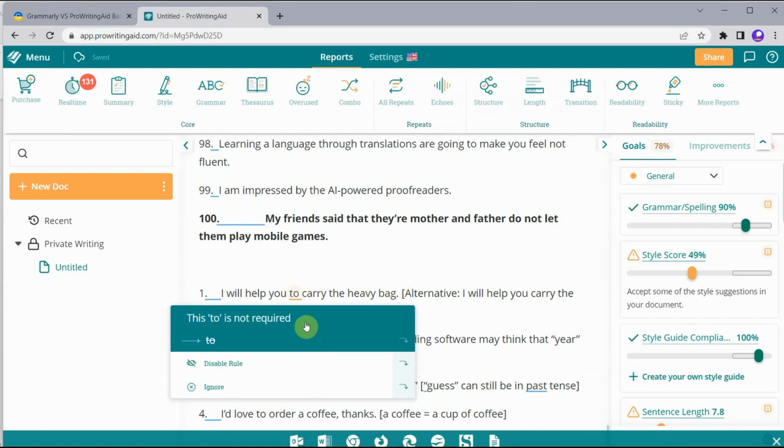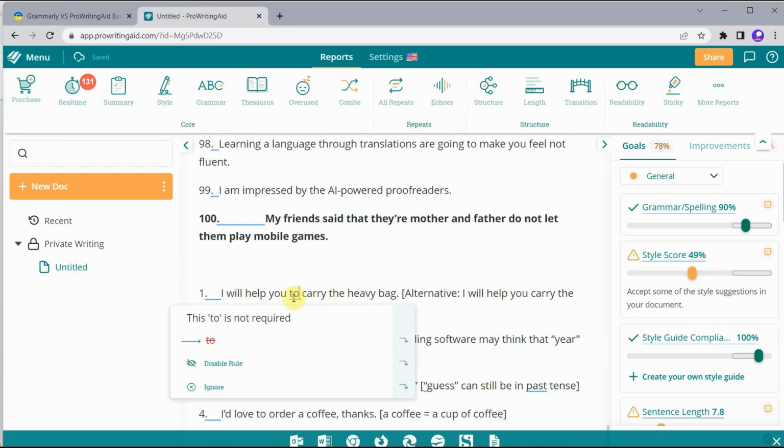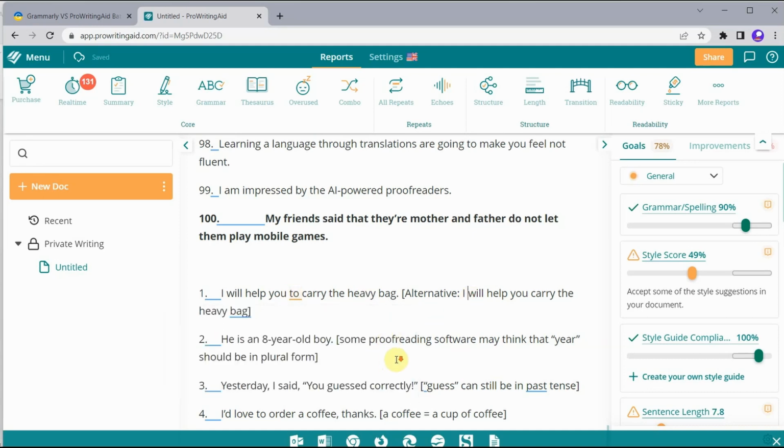Okay, it told me that "to" is not required, but of course, while it is not required, if you include "to", it's also okay, because it can be in the form of an infinitive "to". It actually wants me to have better readability, so it's okay. And then, okay, excellent. ProWritingAid did not wrongly flag anything from these 4 sentences.